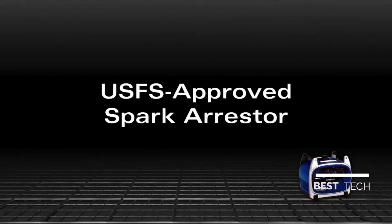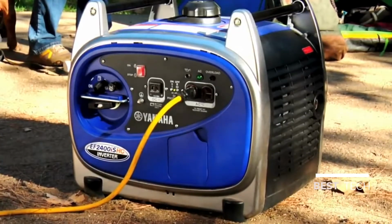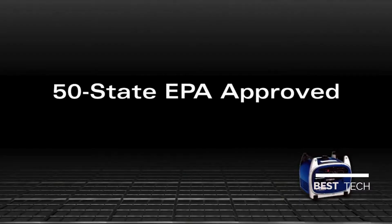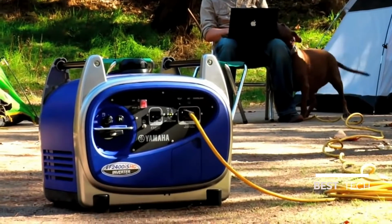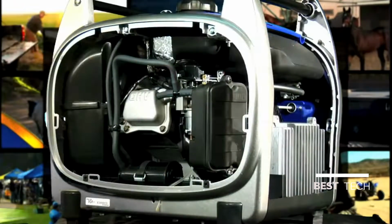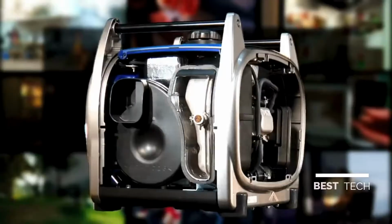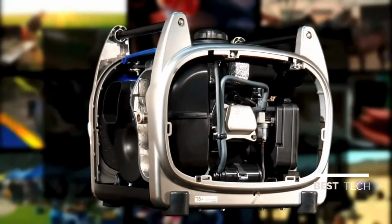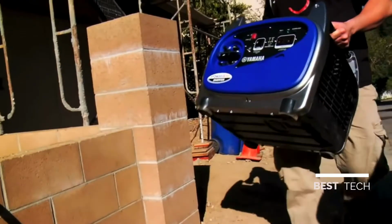Plus, its U.S. Forest Service approved spark arrestor means you can confidently use the EF2400 in the great outdoors. And it runs clean, meeting 50 state EPA levels, even the strict California Air Resources Board emission standards. The EF2400 is one of the greenest portable power sources you can buy. The controlled fill die-cast aluminum frame comes straight out of Yamaha's world-class motorcycles, so it's light, compact, and exceptionally strong. An aluminum flywheel helps keep total unit weight down to a manageable 75 pounds.